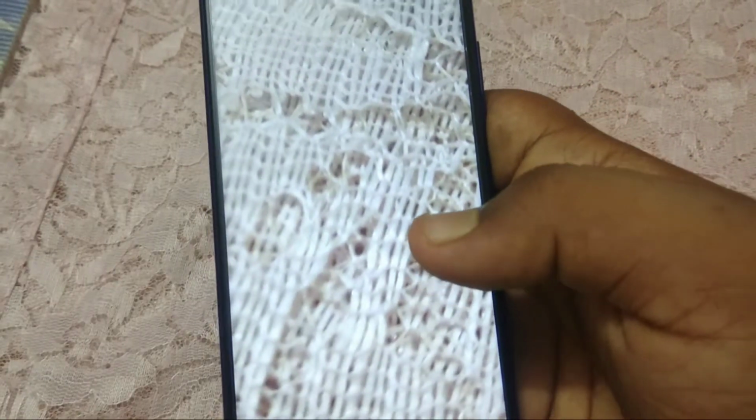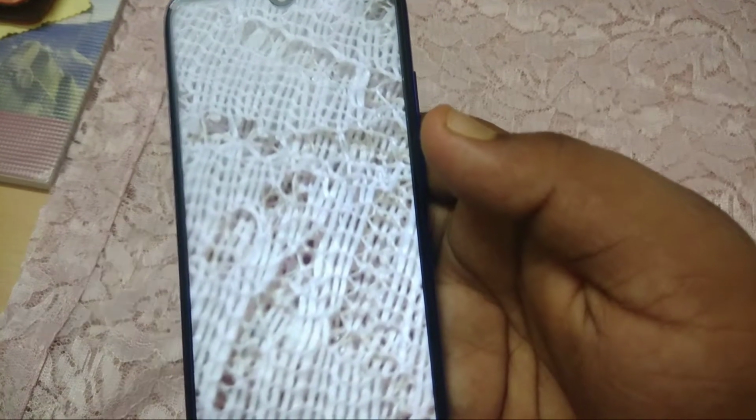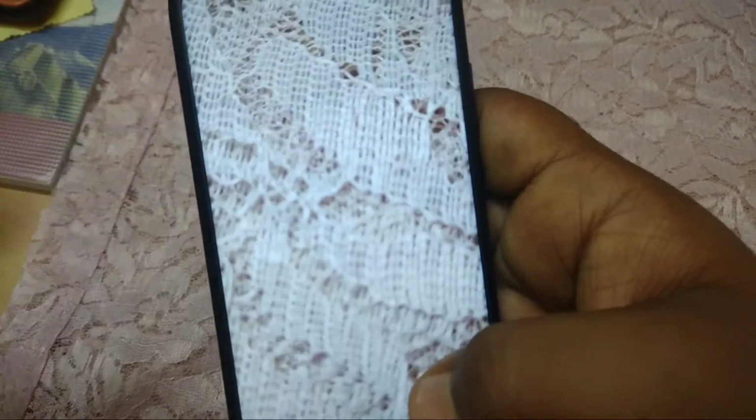So this is the photo clarity, as you can see, with huge definition, how the threads go inside another thread, zoomed out completely. I hope the camera is able to focus. As you can see, each and every thread has gone through different loopholes. It's able to show the whole detail in the 48, but in the 12 megapixel it's not able to.